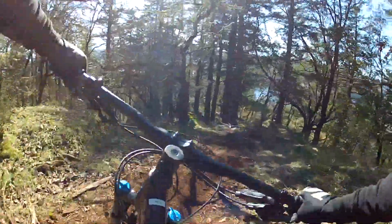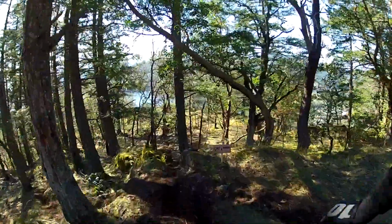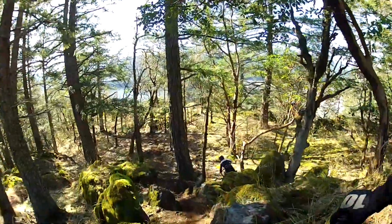So I did receive a warning about this part of the trail. There is a gap drop right here with a super sketchy run in.